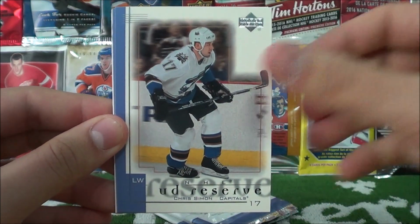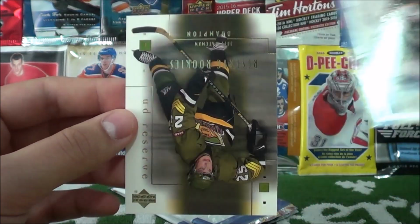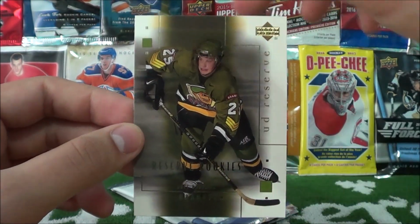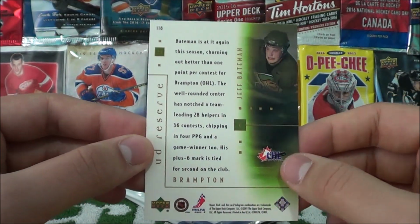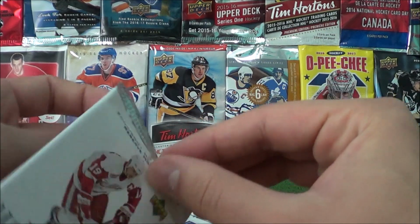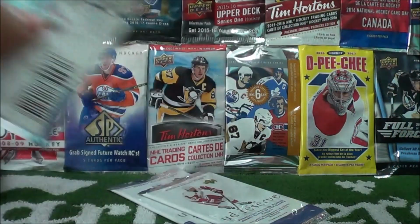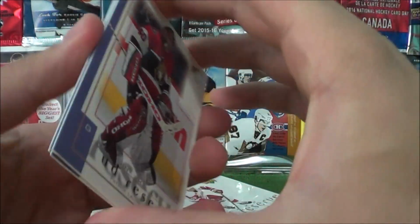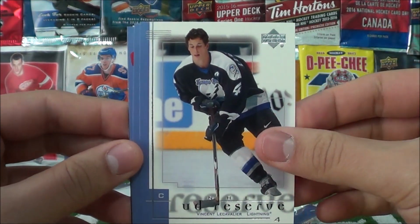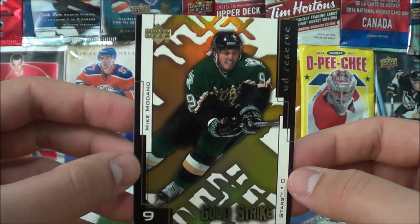Zigmund Palffy, Chris Simon, Evgeni Nabokov, Mike Van Ryn, and a rookie card here of Jeff Bateman. Jeff Bateman. It says Brampton he plays for. I guess that's his CHL team. I have noticed that with the early 2000s cards, even some of the young guns are in their prospect team uniform. Like I have a Luongo Young Guns, and I think he's in the prospect team uniform. Patrick Lalime, Vincent Lecavalier, Keith Primeau, Patrik Elias, and a gold strike insert of Mike Modano.